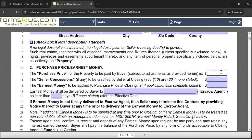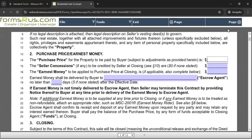But again, I don't like giving away my clients' money and having it sit in a title company for 45 days when it could be sitting in their bank account for 45 days. But I'd never argue about it if the seller wants it, unless it's some exorbitant amount. I never argue with it because there's always a methodology that we can get it back if something goes south. It's going to be delivered to the escrow agent no later than 5 days after the effective date.